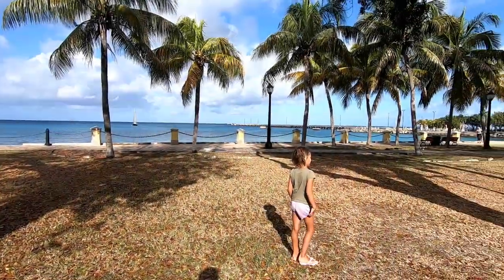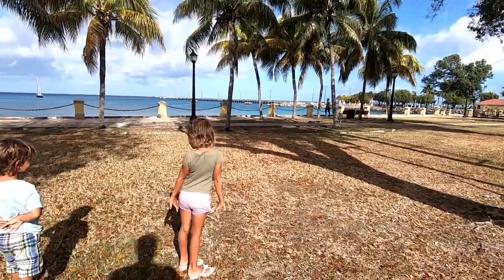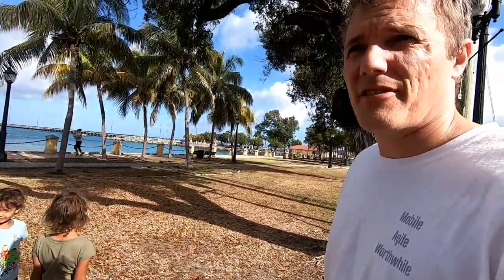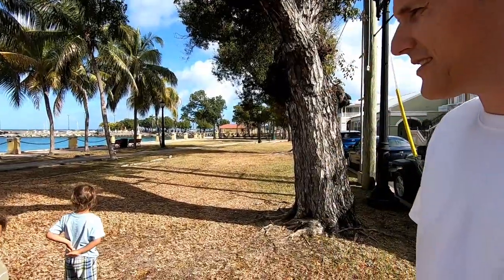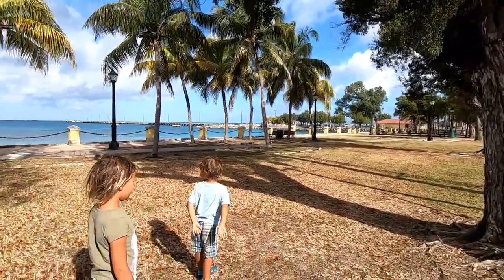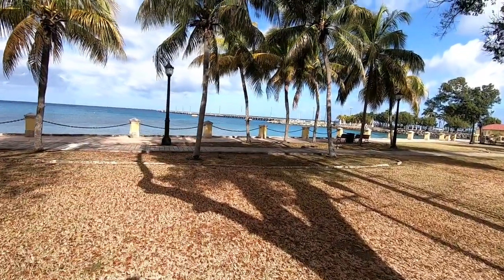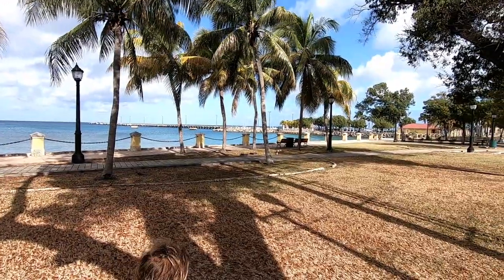What do you see, Pork Chop? What are we doing, Pork Chop? Oh, we're going on the boat today. We're going on a glass bottom boat. Yeah, that's right. Logan got it right. We're going to go on a glass bottom boat. What's glass bottom? It's a boat with a glass bottom. It leaves from near the pier here where we can see the fish, where we went snorkeling under.